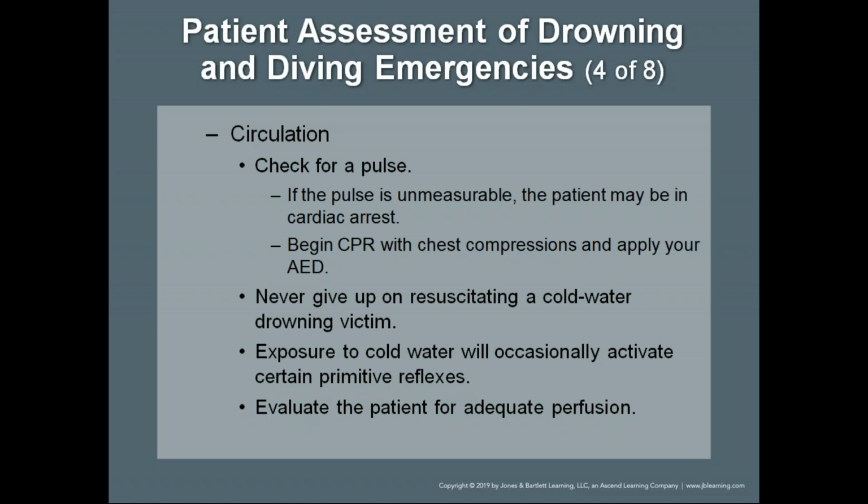Cold water will occasionally activate certain primitive reflexes, so evaluate the patient for adequate perfusion. That is something when you're rewarming them, they can develop some of those reflexes, like that respiratory drive coming back.